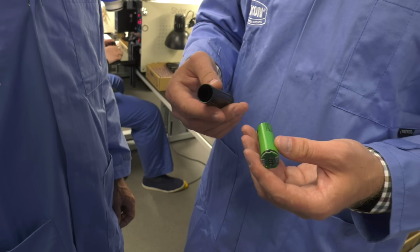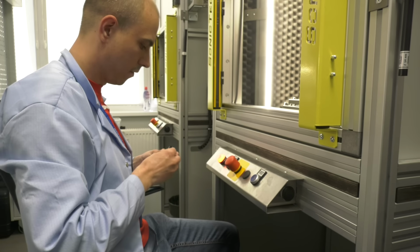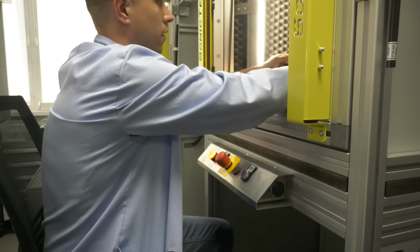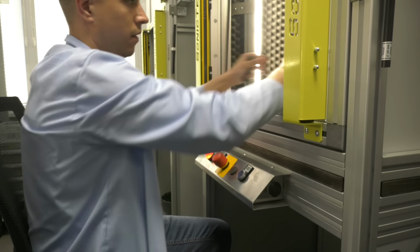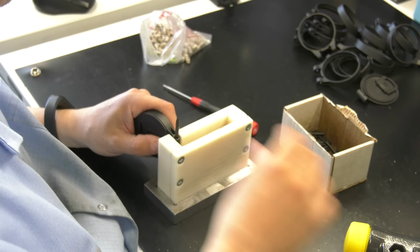So in order to assemble this, we go through a process. These are put together and welded, and what you see there is ultrasound welding. That ensures it's waterproof as well, and there's a lot more to it than just a battery put in there. Exactly.